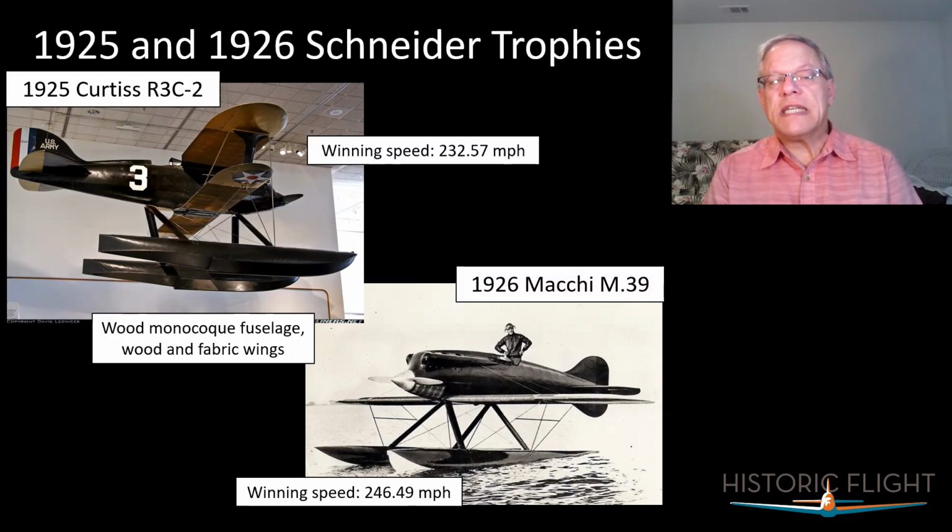Now, to take home, so to say, or retire the Schneider Cup Trophy, a country had to win the trophy 3 times in a row. Actually, I think 3 times. I don't think it even had to be in a row, if I remember right. The United States ended up winning it twice, but we never fielded a team really that could do it a third time around, so we missed our chance.